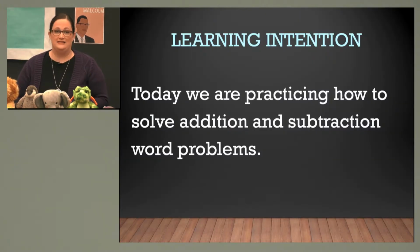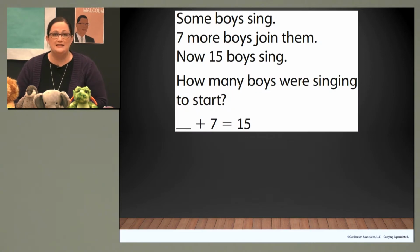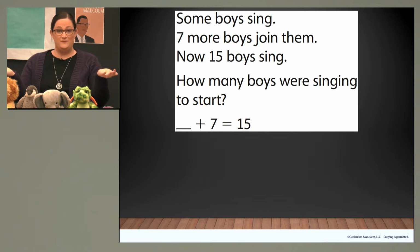Today, we are practicing how to solve addition and subtraction word problems using number bonds and number lines and what we know. Are you ready? Let's do a warm-up. Some boys sing. 7 more boys joined them. Now 15 boys sing. How many boys were singing to start?